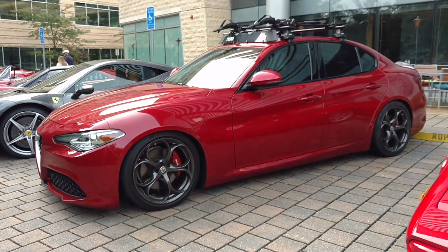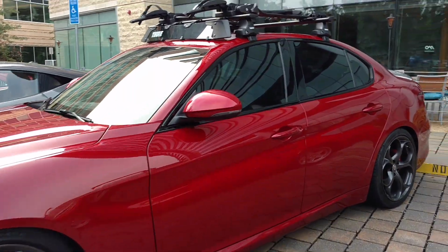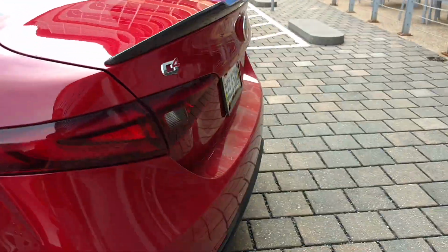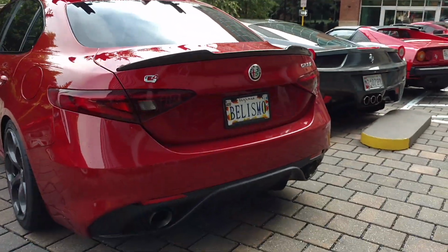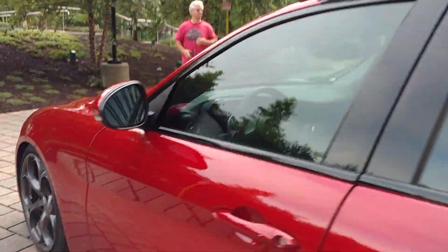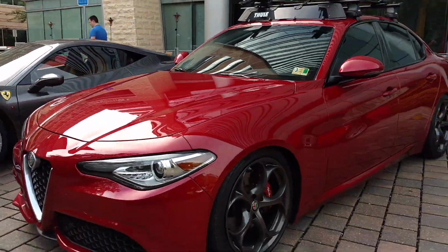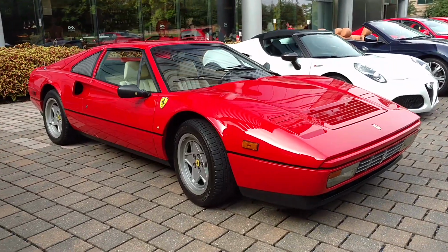Alfa Romeo Giulia, check out my review of a couple of these, but got a cool roof rack on this one too. Yep. Quadrifoglio, Q4, no, it's not a Quadrifoglio, just Q4, that's all-wheel drive in Alfa Romeo speak. And yes, I have reviewed this one, so check it out on YouTube elsewhere. A lot of these cars too, 308 included. Check out my review of the Ferrari 308.